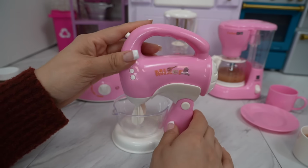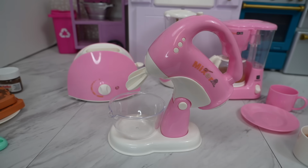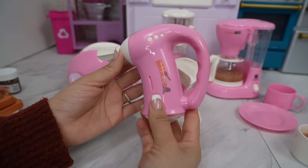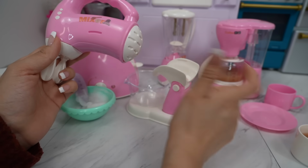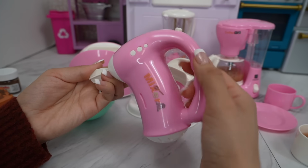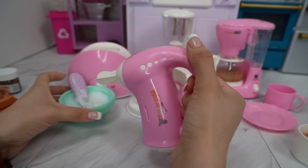The last thing we need to do is make a yogurt parfait for Abby. So I wanted to show you guys that you can take the top of the mixer off the stand so you can hold it in your hand, which is great for mixing like this.